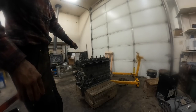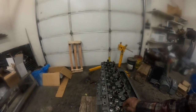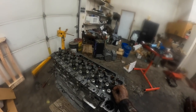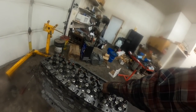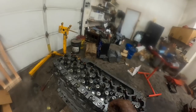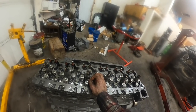I'll go through this torque sequence. It's kind of critical on these, I think. What you do is you run these down evenly. These bolts on your injector hold downs, try to get them even as much as you can. Then you'll do an initial torque on the injector hold down, and then you'll back them off, if I remember right, like one flat or something like that.